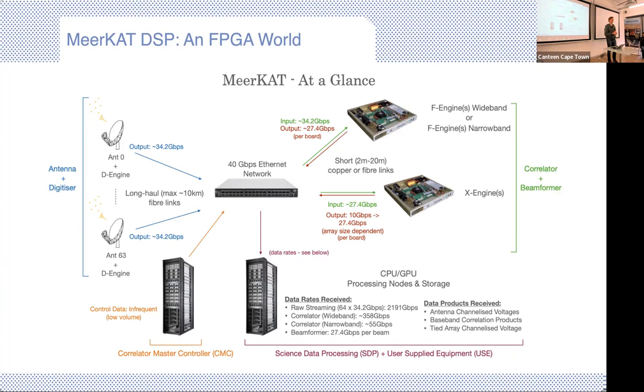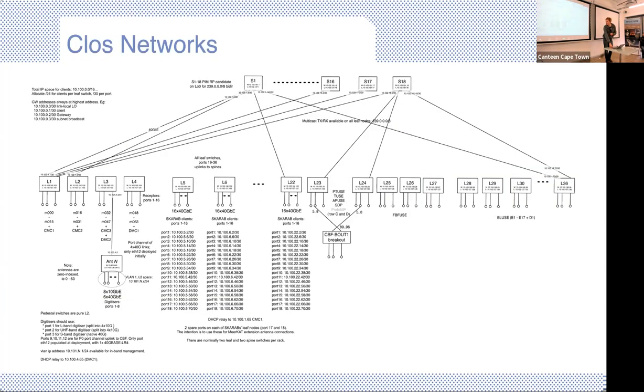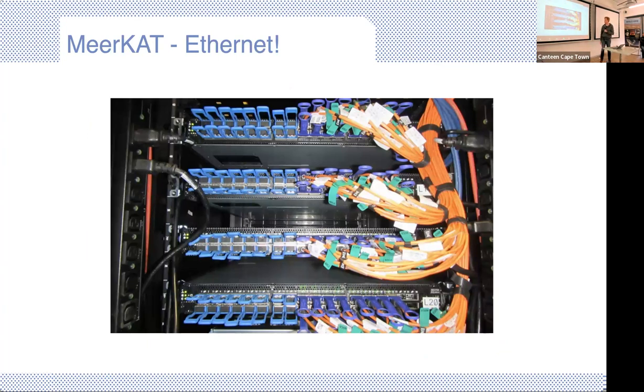How are the leaves and the spines connected? Is it all the leaves to all the spines? Yes. That's a good question. I'm going the wrong direction. So every leaf has a connection to every single spine.